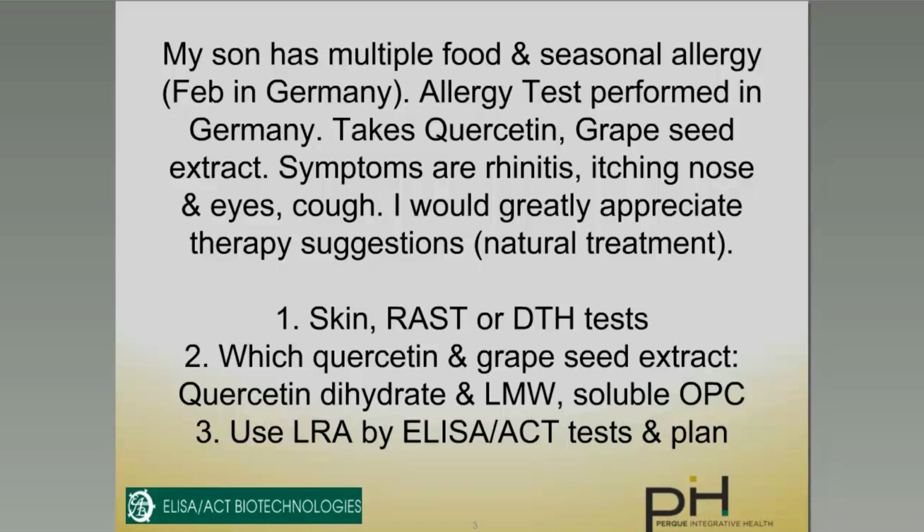We would recommend using the LRA by ELISA/ACT test and the plan to find other causes of delayed hypersensitivity. Now, clinically, you might say to me, gee, rhinitis, itchy nose and eyes, and cough, doesn't that sound like histaminic reactions? And they are. And most histaminic reactions are type 1 immediate, but some histamine reactions are amplifications of delayed hypersensitivity, the so-called late phase reactions. And that's why in this case I would recommend the LRA by ELISA/ACT test and following the plan to substitute for the reactive items an alkaline forming diet, a health promoting diet, a tolerance restoring diet, a digestive competence enhancing diet, and then we go by results.